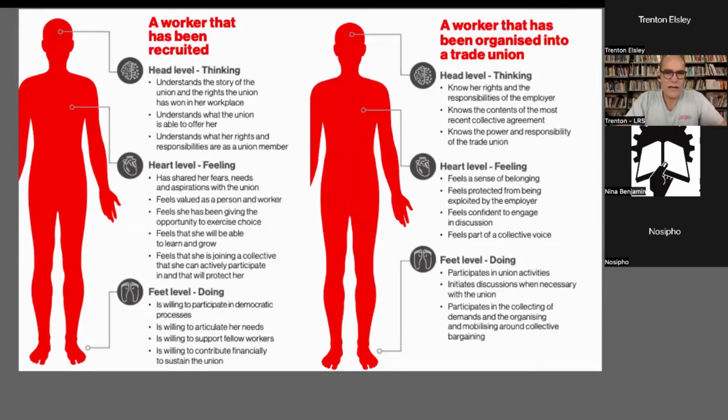So you see, we look at the head level, the heart level, and the feet level, which is thinking, feeling, and doing. And so, at the thinking level, a worker that has been recruited should understand the story of the union and the rights the union has won in her workplace. On the other hand, a worker who has been truly organized beyond that will know her rights and the responsibilities of the employer. One more example, at a heart level or a feeling level, a worker who has only been recruited might have shared her fears, needs, and aspirations with the union, while a worker that has been organized will feel a real sense of belonging to that group, to that collective.